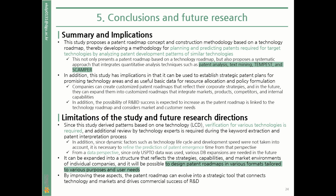In addition, this study has implications that it is possible to establish strategic patent plans for promising technology areas and use them as data-based input for resource allocation and policy establishment. However, since the study derived patents based on one technology, verification on various technologies is required, and further review by technological experts is required during keyword extraction and patent interpretation.